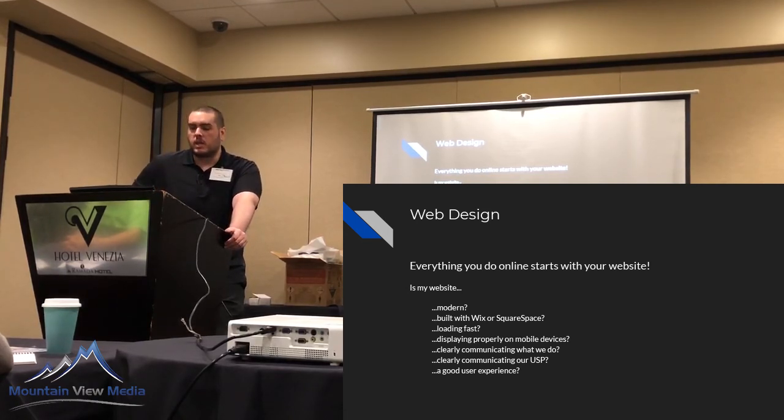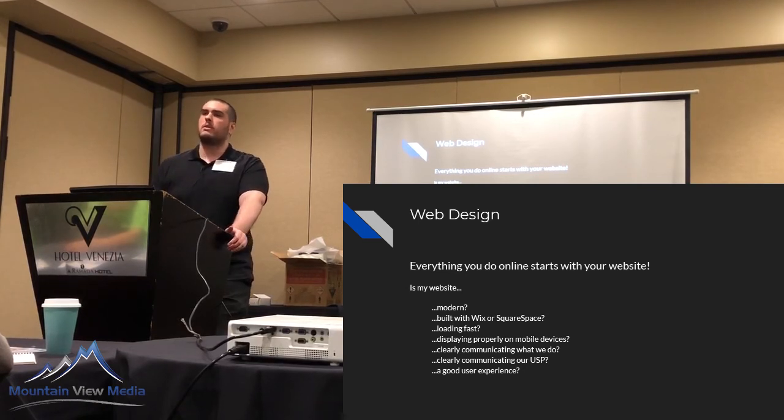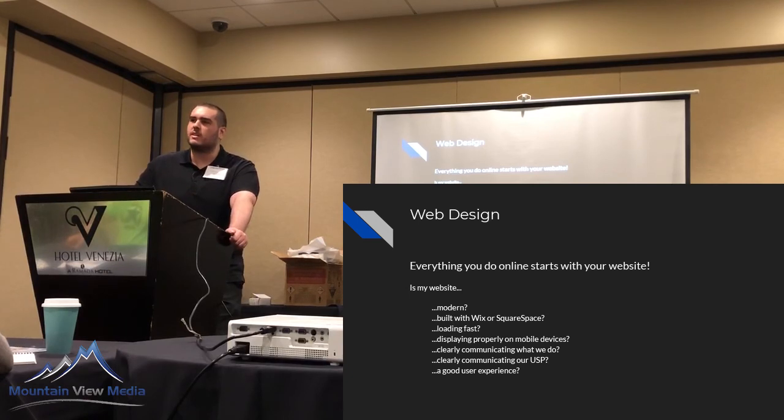Is your website displaying properly on mobile devices? Okay, more than 50% of people are going to be surfing the web on either a tablet or a phone. Okay, it's surpassed desktop users. I mean, people surf the web on their refrigerators nowadays, right? So you got to make sure that it displays properly no matter what size screen they're looking at it on.